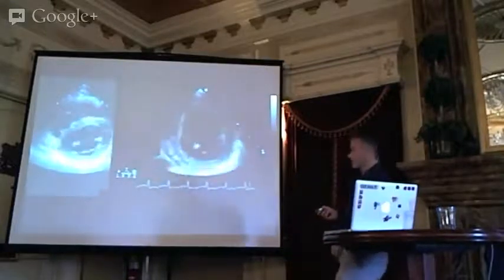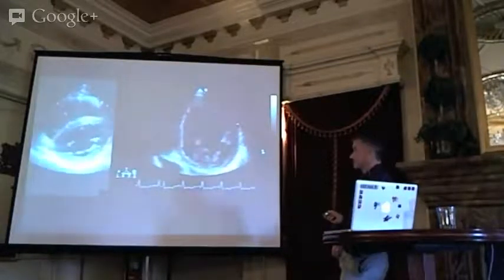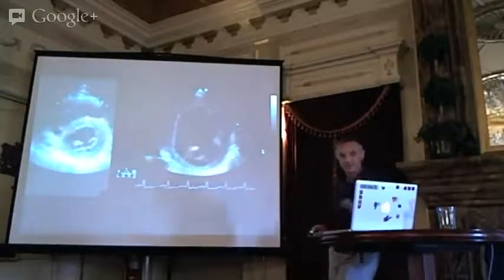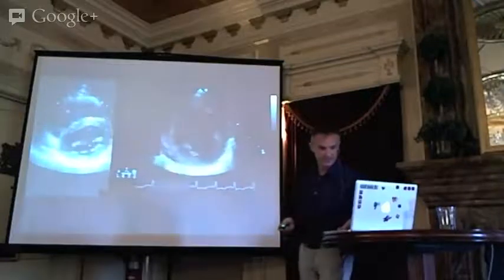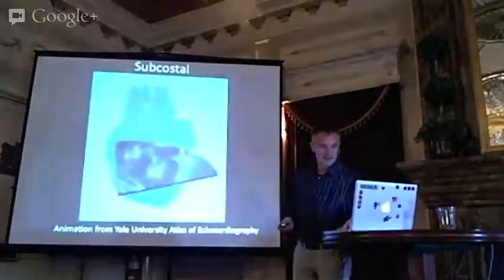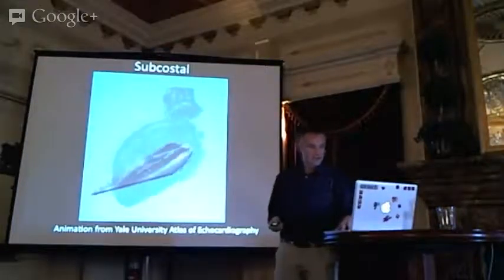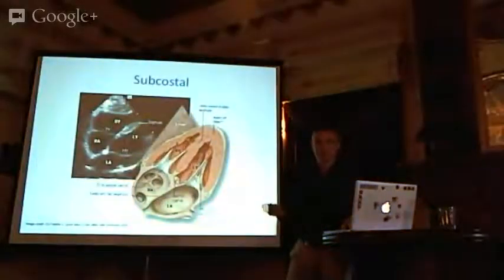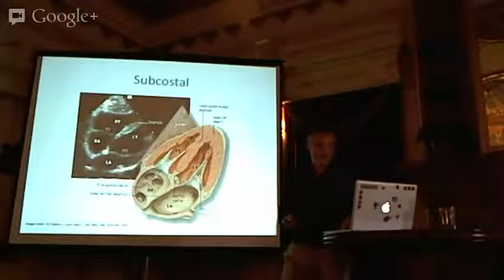Perhaps on a short axis view, this is the patient. You can see the pump is not working well. It's flopping around like a plastic bag in the wind. Okay, subcostal view, we practiced this morning in class. Scan the same four chambers as evident on the apical four chamber.